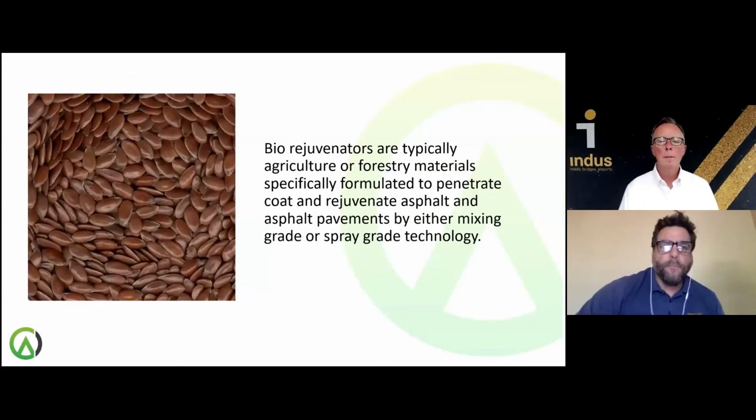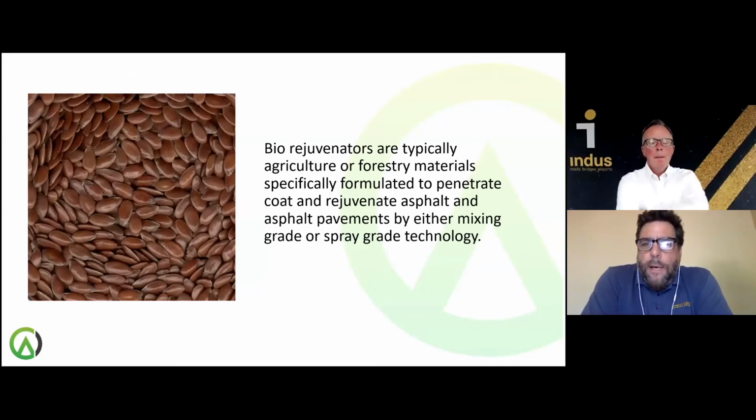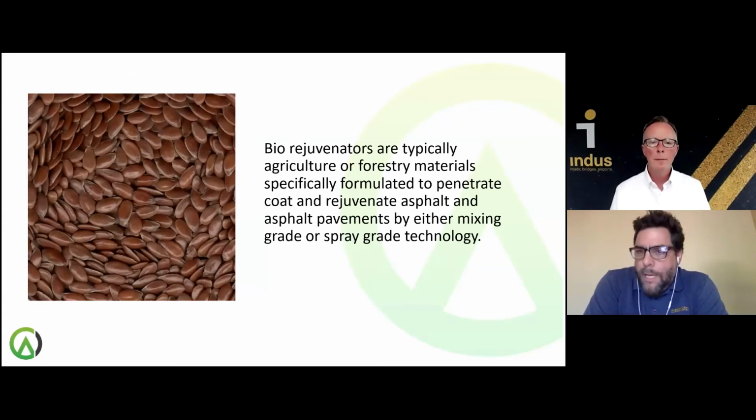Next slide, please. When you're talking about definitions of biorejuvenators, to me, a great definition would be a product that comes from agricultural or forestry means that's specifically formulated and designed to coalesce, coat, and penetrate asphalt pavements. And I would go one step further and say that a good biorejuvenator is specifically formulated for the primary uses in pavement, which is paving or mixing grade and spray grade. Today, we're going to talk about our spray grade biorejuvenator called Delta Mist. Next slide.